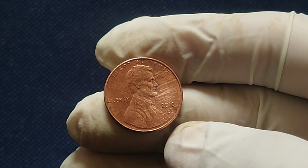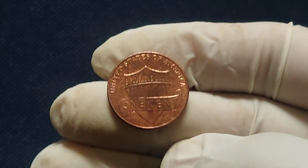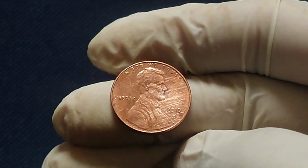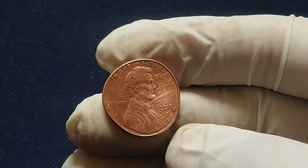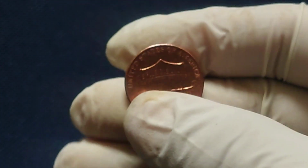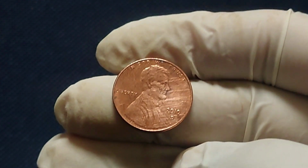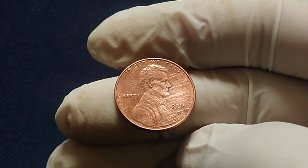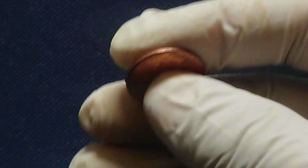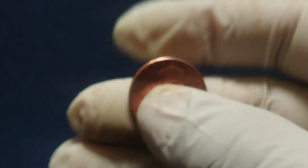Double die errors are another factor that can make a coin exceptionally valuable. A double die occurs when a coin's design is imprinted twice at slightly different angles, creating a noticeable doubling effect on the lettering, numbers, or even Lincoln's portrait. Some of the most valuable pennies in history, such as the 1955 double die penny and the 1969 double die penny, owe their multi-million-dollar price tags to this type of error. If a 2010 D penny with a significant double die variation were discovered, it would instantly become one of the most valuable modern coins ever struck.